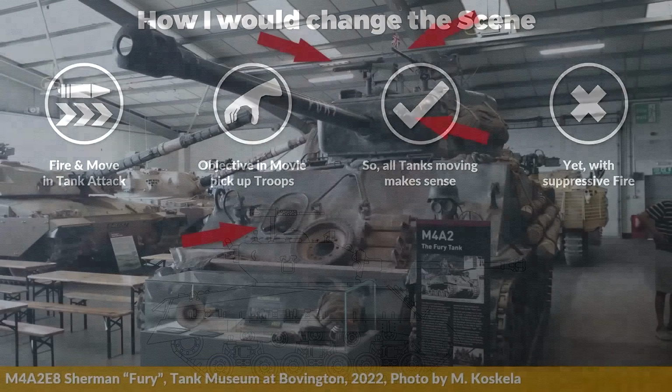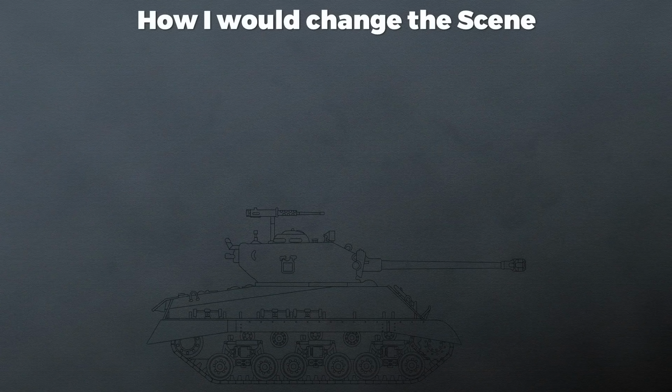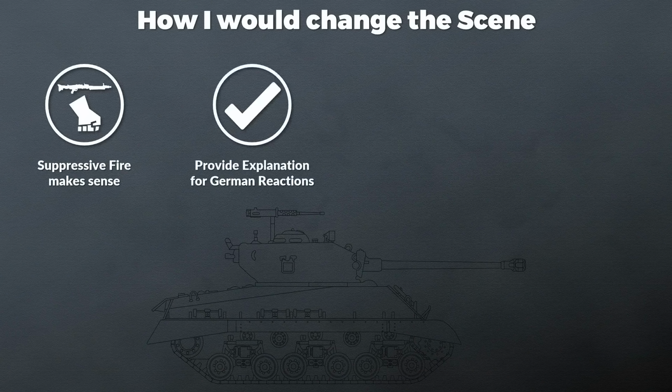The main point is just driving with steel beasts that are full of machine guns and not firing a single one at the known enemy position makes no sense, particularly not for a commander that is portrayed in the movie as capable and effective. This suppressive fire by US troops would not only make tactical sense, it would also give an explanation of why German fire discipline was poor and why they were badly coordinated.